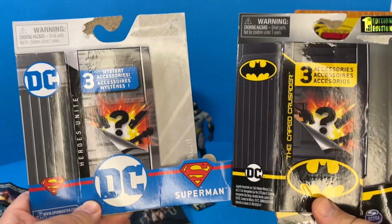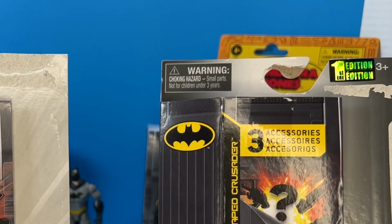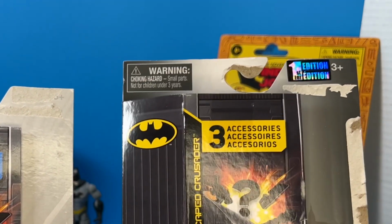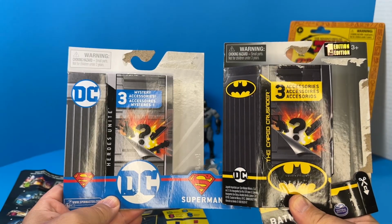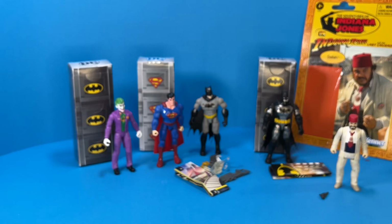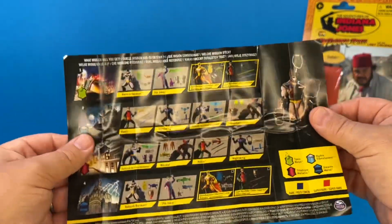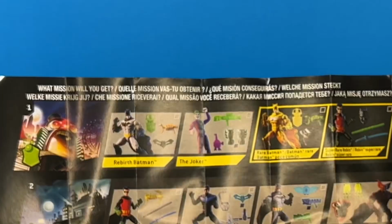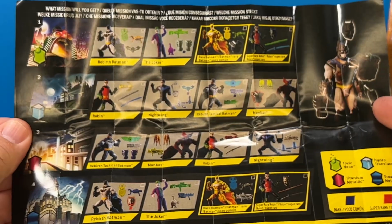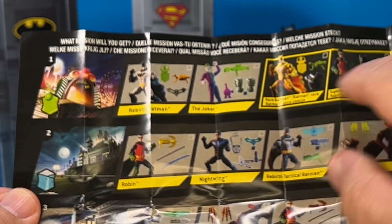So we've got the DC Superman and the DC Batman figures here. The Batman ones have the first edition hologram sticker on the top, so they're a little different than the Superman ones. But we've also got Heroes Unite on the Superman boxes, and then on the Batman box we have the Caped Crusaders. Now looking at the piece of paper they give us, on the inside we have the missions that you will get. It shows all the different figures that you can get, plus there are some different types of figures with different material finishes.